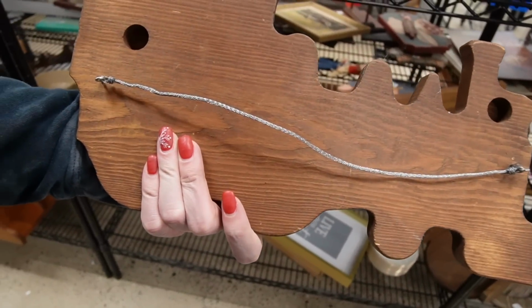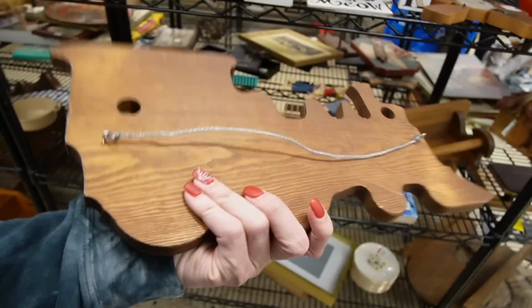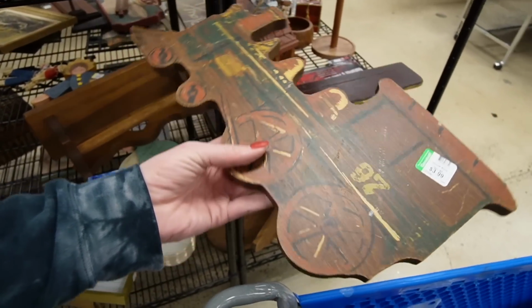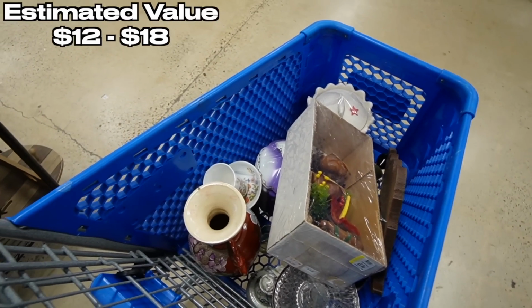That's kind of cool. That looks handmade. 97. Is that like the engine number maybe? $3.99 on that. I think I'm gonna grab that. That's really cute. I think I could sell that in my booth.